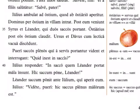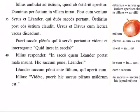Now you can see in the margin a picture of a malum. Notice the long A on malum. So malum with a short A would mean a bad thing, neuter of the adjective malus. Malum with a long A means apple. So malum means bad apple. Long marks are important, right? Because a bad thing versus an apple, there's a difference there.